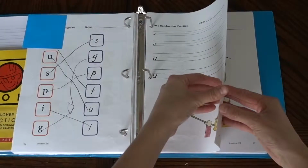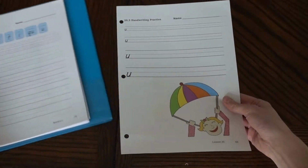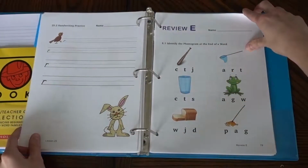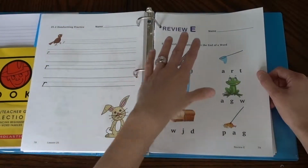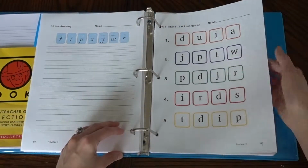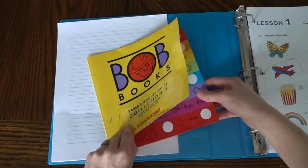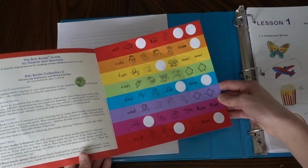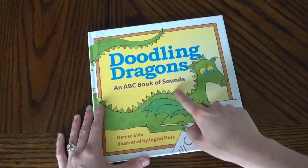This way, my boys stay focused on that page that I gave them instead of flipping through the workbook trying to get ahead. The student workbook is colorful and engaging. This workbook includes all of the writing worksheets, reviews, and many types of games. In my child's workbook, I make sure to include stickers for finishing the lesson and for certain games like phonogram bingo. You will also need to buy the Doodling Dragons and ABC Book of Sounds.